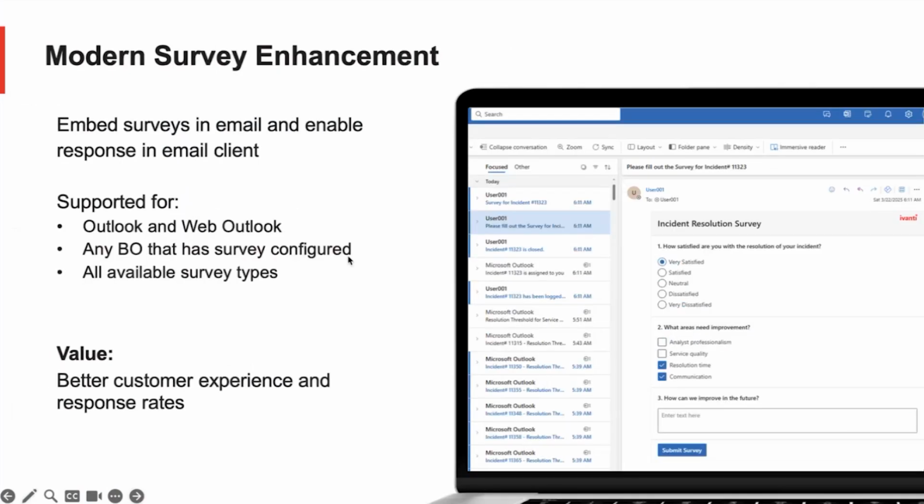Okay. The last item around the user experience is not something directly in the web UI, but it is an important aspect around the experience overall, and that's our survey enhancements. If you recall, about a year ago roughly, we had introduced our new modern survey module, which again was a refinement around the user experience for these survey capabilities that we have in follow-up of a ticket or of an incident, for example. Many customers are sending out surveys to collect feedback.